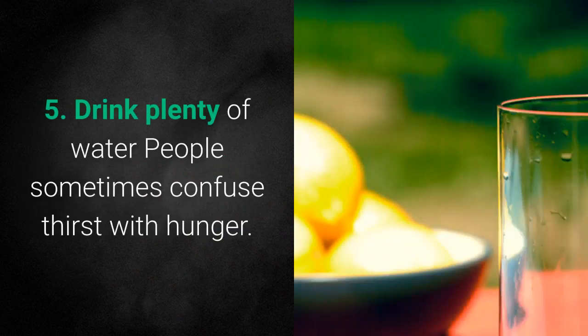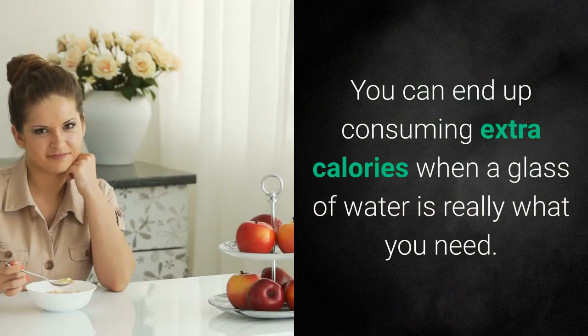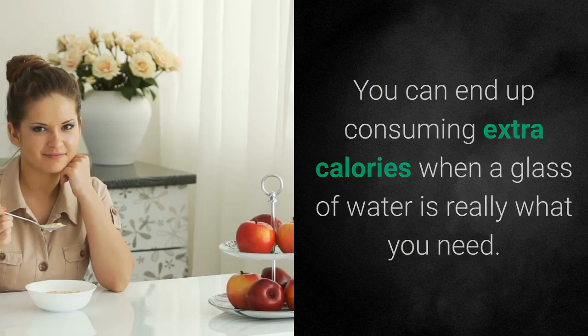5. Drink plenty of water. People sometimes confuse thirst with hunger. You can end up consuming extra calories when a glass of water is really what you need.